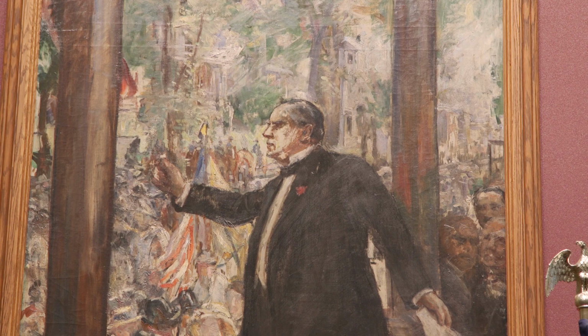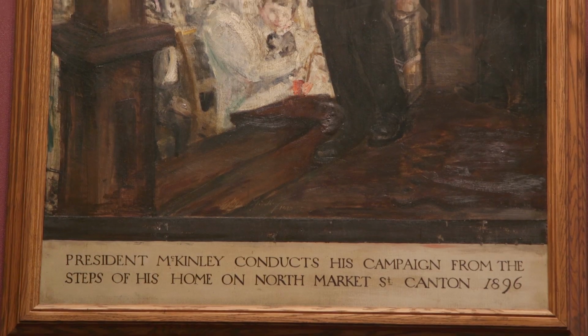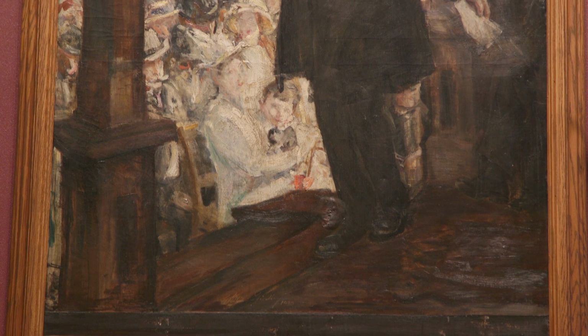Earlier, when we were in the lobby, I showed you the two paintings that were done by Scottish-born artist Finley, depicting scenes of McKinley, and mentioned that there was a third painting that hangs in the second floor courtroom. We are now in that courtroom, and you can see that painting behind me. This scene depicts McKinley conducting his famous front porch campaign from his home here in Canton.